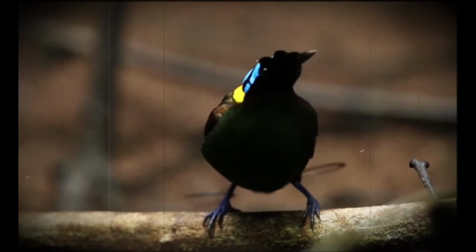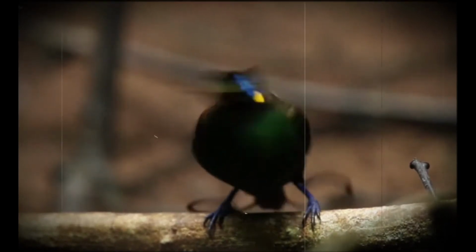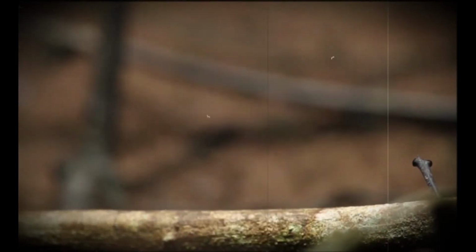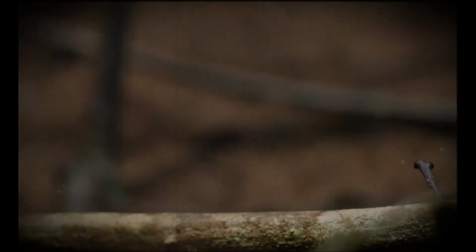As captivating as this bird is, there is far less information documented about it compared to other species. But, don't despair, because we offer you the following 26 interesting Wilson's bird of paradise facts.